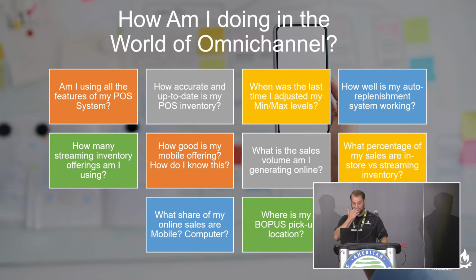Doing accurate inventory checks: how often do you check your inventory, and is it accurate in your point of sale system? You already talked about the last time you looked at your min-max levels. Auto replenishment I discussed a little bit. And how many streaming inventory offerings am I offering to my consumers? So have a wide range of suppliers that you're leveraging streaming inventory for.